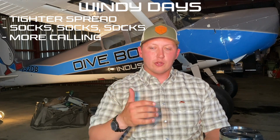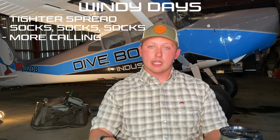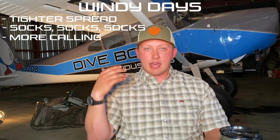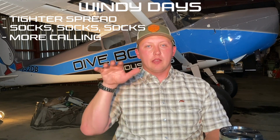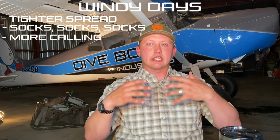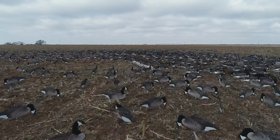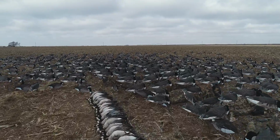Now, on those windy days, geese fly lower, typically. A lot of times they've got to come up to get over the power lines and then come get to you. So keep that in mind. Again, it's back to that, what angle are they approaching from? If the geese are working lower, now instead of primarily being concerned with being hidden from above, we're concerned about those geese looking in under those S5 socks.